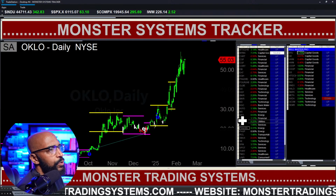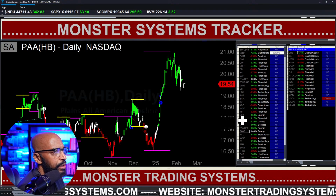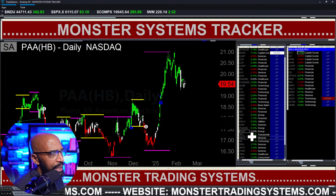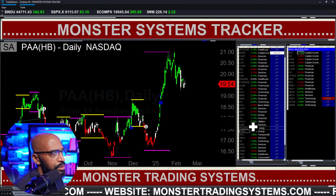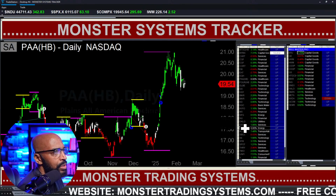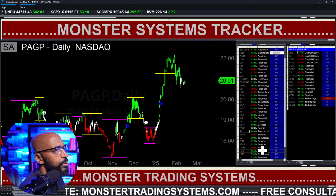Let's go through these. All right, OSW, look at that one, breaking through here. PAA, guys, we're going to close that, right? White candles here. The market isn't strong enough, right, to hold on these white candles. Right, if the market was very bullish, we might do that.